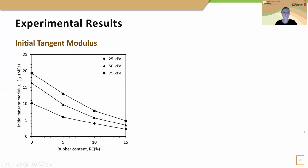The initial tangent modulus is another indication of the ductility of the material. If we look at this graph, you can see that the initial tangent modulus decreases with increasing rubber content, while the rate of this reduction decreases when the amount of rubber increases. So the greatest reduction is at lower rubber contents, and as the rubber content increases, the rate at which the initial tangent modulus changes with rubber content decreases. Again, this indicates that rubber improves the ductility of the material, which also implies that we might have higher axial strains for the same stress level.